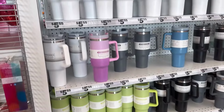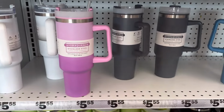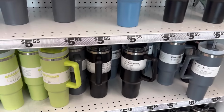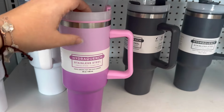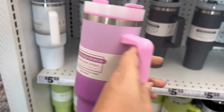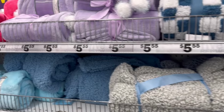And then over here, they had a whole section of Stanley Tumbler lookalikes. So over here, they had them all for $5, different colors. And honestly, if they do the same thing as a Stanley Tumbler, then I would get it because it's the same size, same style, stainless steel, and a lot cheaper. They were light and the same quality, honestly, as my Stanley Tumbler.